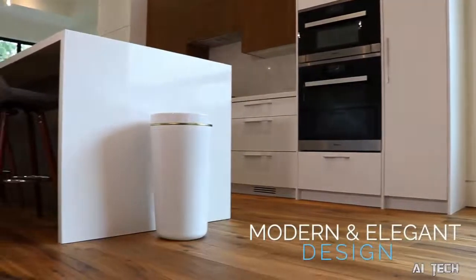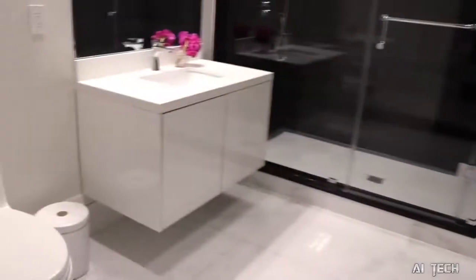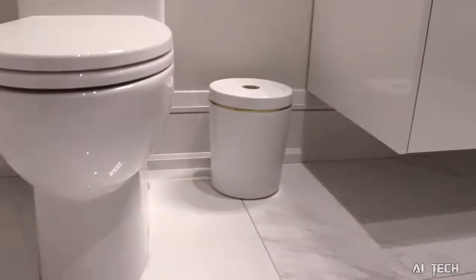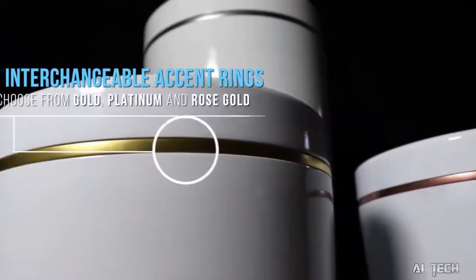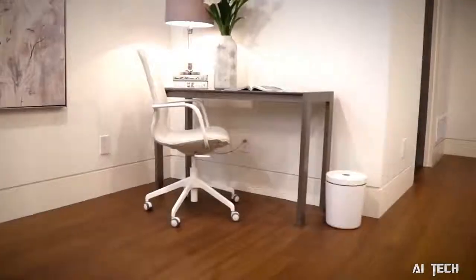With its modern and elegant design, Canbi naturally fits in any room of your home, appealing to the eye while blending in at the same time. This is the first garbage can you'll be proud to show off. Inspired by precious metals, Canbi's interchangeable accent rings can add an extra touch of personality while complementing your current decor.